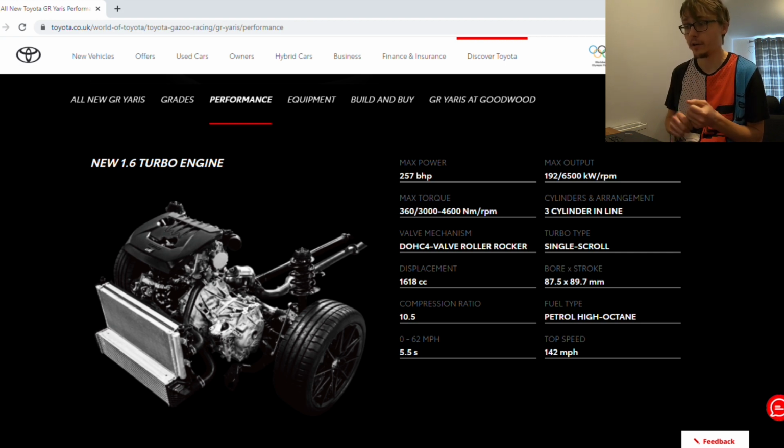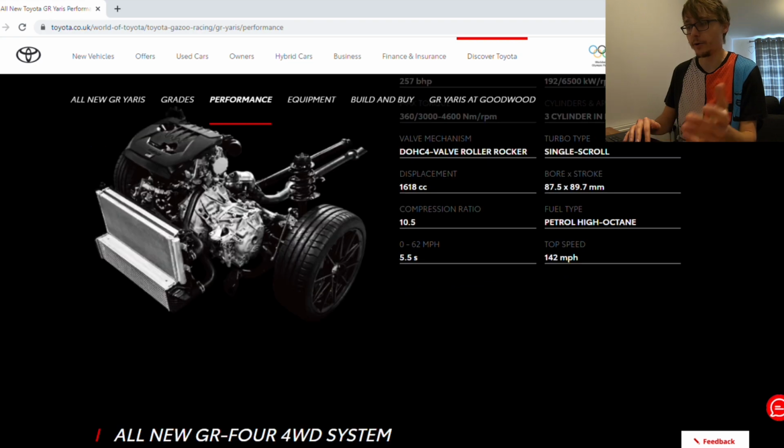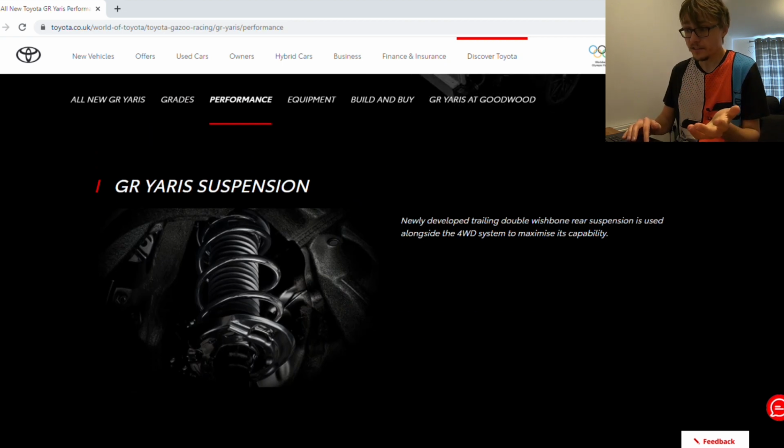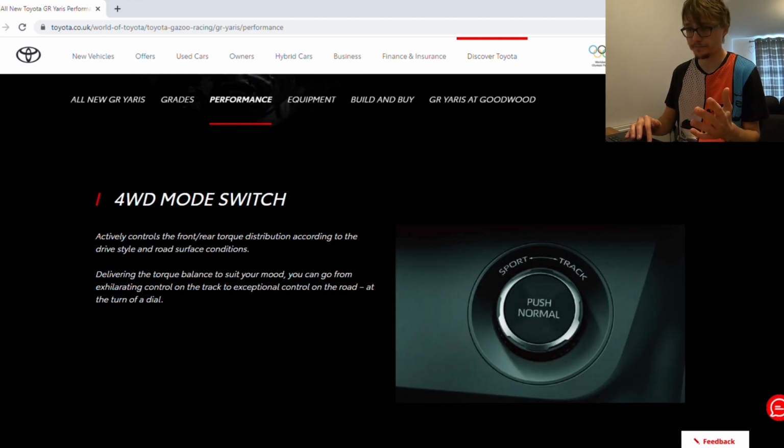257 brake horsepower, 360 pounds-feet of torque. It's obviously a petrol engine, 65.5 seconds, three-cylinder inline. Pretty special, particularly for a three-cylinder engine. And the main thing is that you can get the power to the back, as you can see from that four-wheel drive system. That's what makes this car so special. Suspension tuning as well. It's all under the hood that makes this car special. In fact, a lot of this car doesn't share anything with the standard Yaris. Only a few body panels, I believe.